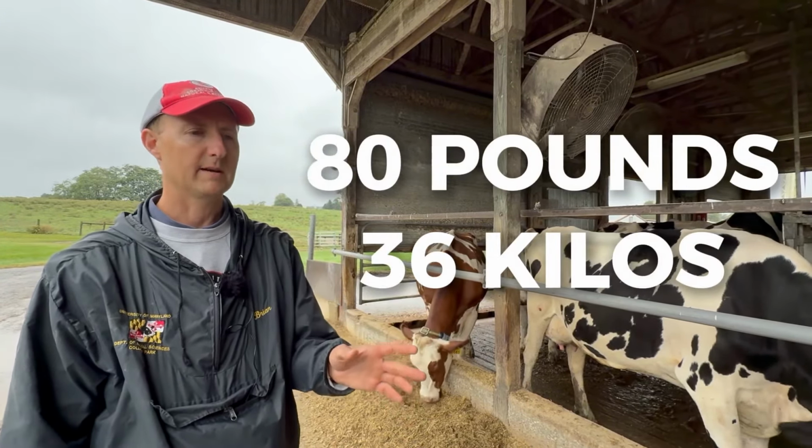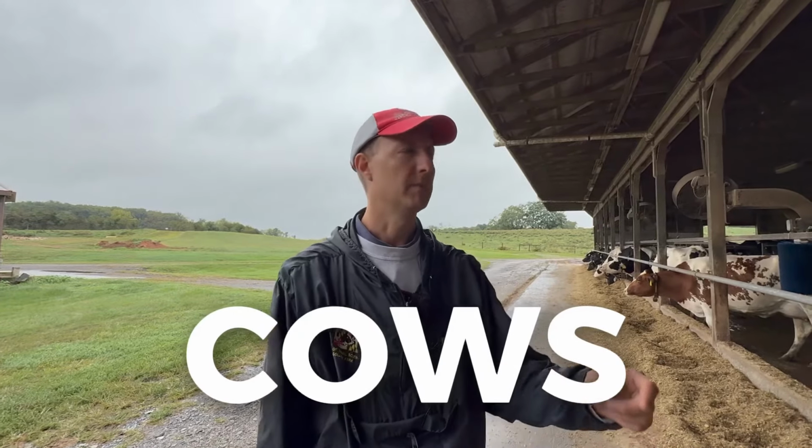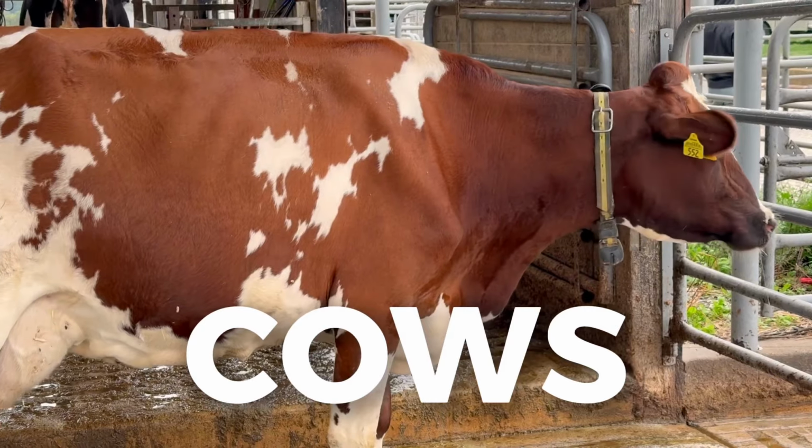We aim to be around that 75 to 80 pound of milk a day. They're registered Holsteins. All the cows are registered Holsteins. You'll see a few red and whites. That's a recessive trait in the Holstein breed.